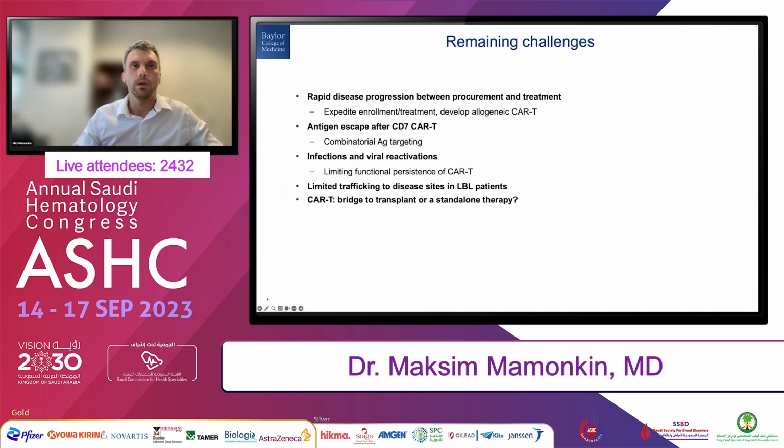In several patients with lymphoblastic lymphoma, we did observe a limited infiltration and trafficking of our CAR T cells to the pleural cavity. These patients frequently have mediastinal masses. And sometimes we see fantastic expansion of CAR T cells in peripheral blood, but very few, if any, CAR Ts in the pleural cavity and pleural effusion. So that suggests that the trafficking may be impaired, although the number of these patients is still too low to make a definitive conclusion.